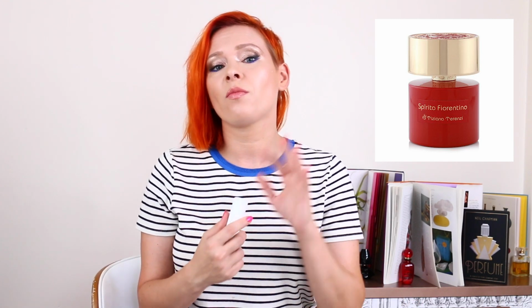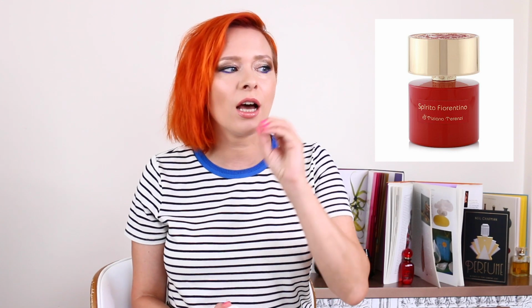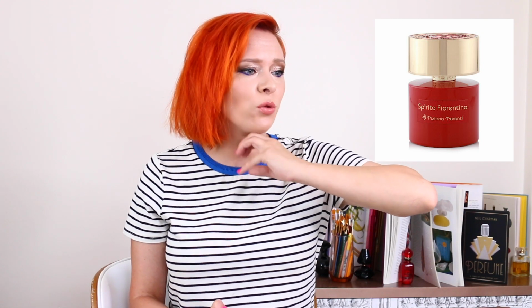So if you find that Francis Kurkdjian is too expensive, Spirito Fiorentino can still be found in some online discount stores for not cheap, but a cheaper price than Baccarat Rouge, and the make of it is definitely along the lines of Baccarat in terms of this: it has extremely long sillage, lasts forever. It has a very potent movement. It kind of fills the room almost immediately.